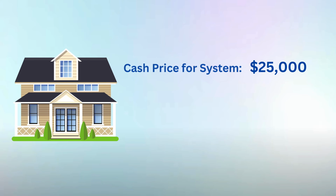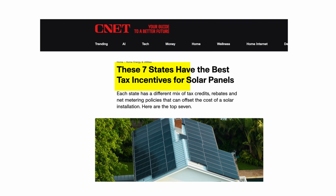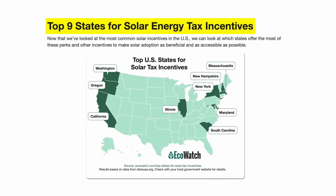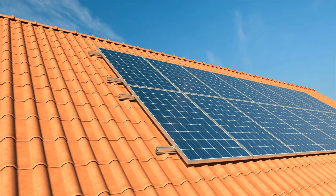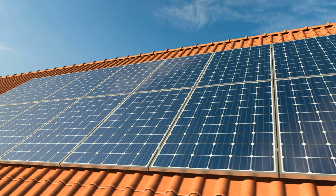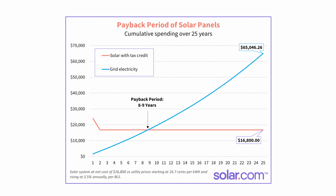And so in this instance, with a system at the price of $25,000, we would be incentivized with a $7,500 tax credit. Additionally, some states such as New York, Maryland, and Oregon will provide state tax credits to lessen the cost, as well as others. Therefore, once tax credits are added into the equation, most residential solar systems will have a buyback period of 6 to 12 years, just dependent upon how much you're currently paying for power.